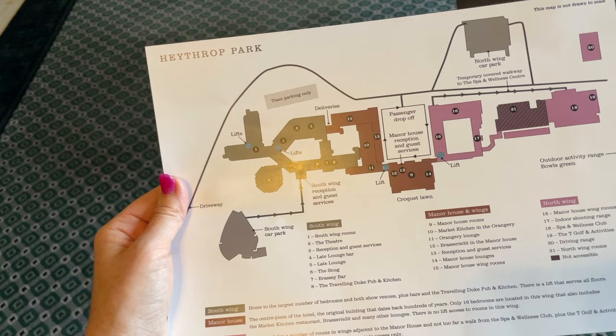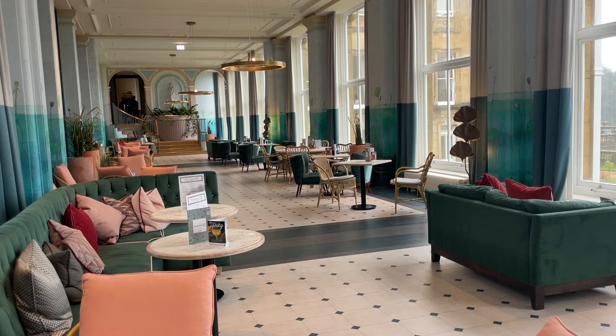This hotel is huge. So I went to reception and asked for a map and they gave me this map. So let's go and have a look around.